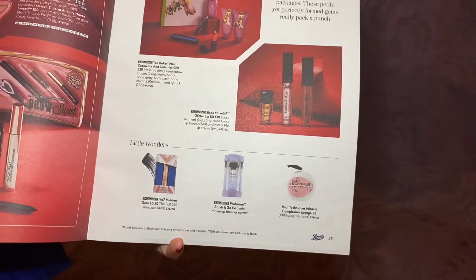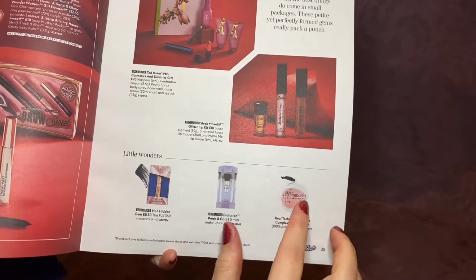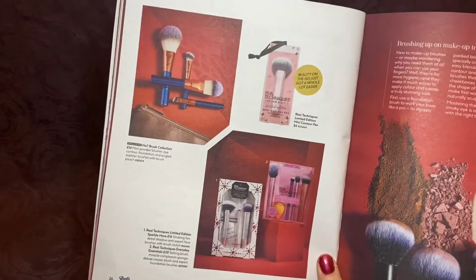Then we have the Miracle Complexion Sponge from Real Techniques, and this is £6, and that one looks like it's a little bauble. So again, these things here are probably great stocking fillers. We have some makeup brushes.